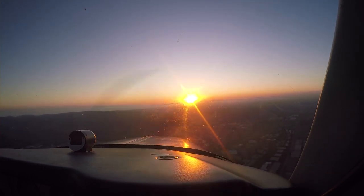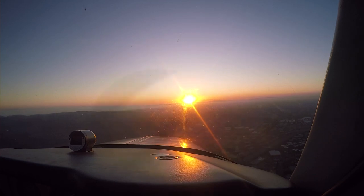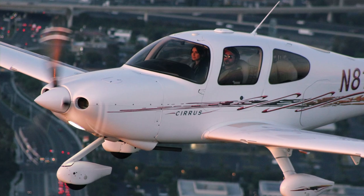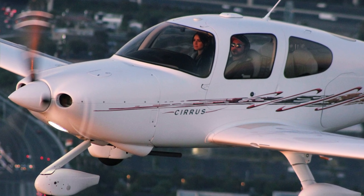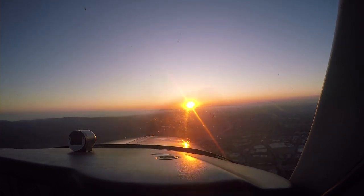Tower, Bonanza 9072 Sierra, flight of 2. Bonanza 9072 Sierra, John Wayne, transition approved at or above your present altitude, altimeter 2987. At or above present altitude, transition approved, 9072 Sierra. We'll be about a mile off the departure end. I'm doing 2100 at the moment. I can move either of those things as you need it. We're leveled off. Power's coming back in.